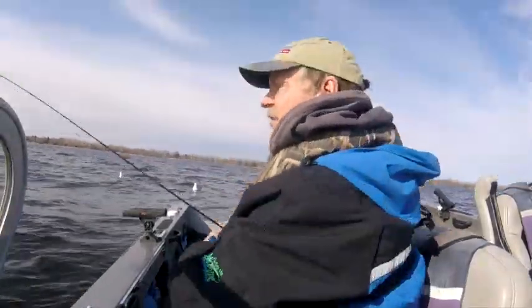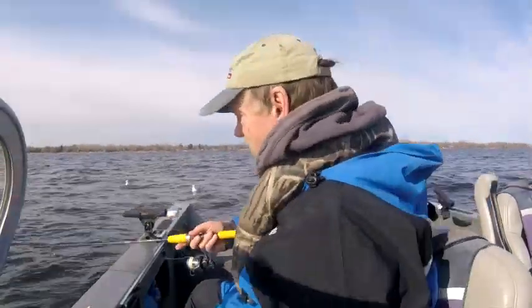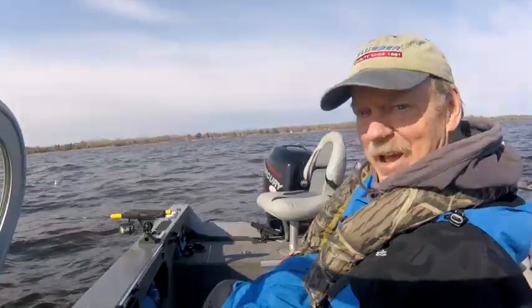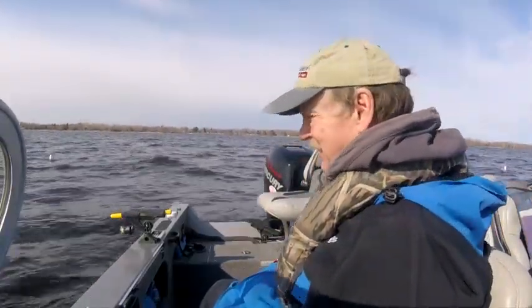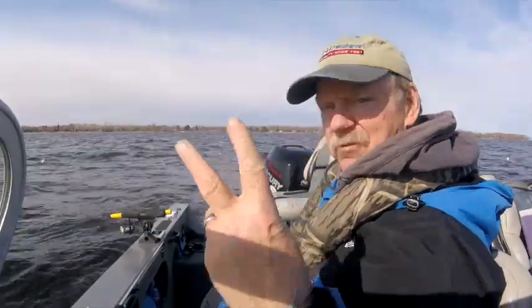I was just going to hit the button on the Altera to pull the trolling motor up, but I got a bite, and it was a good bite, so I guess I'm here for another half hour. That last fish felt like a whopper. Well, it wasn't, but I haven't caught a fish for so long. It was nice and solid, though. Got two good fish in the live well.